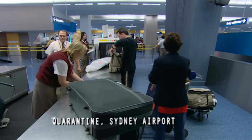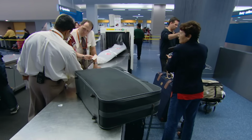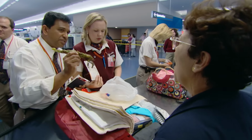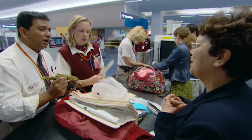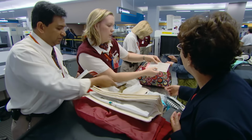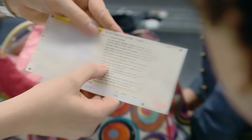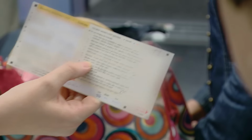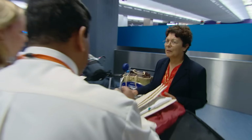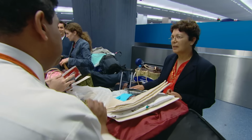Back at quarantine, Claire consults her supervisor. Just found some fresh plant material, not declared. What did you want to do with this? Just, I planted a lot of flowers. Okay, why didn't you declare this? I don't know, I just put things. Oh, I'm sorry, I didn't read. Question number 7, plants. We are going to give you a fine for this. The fine is going to be $220. You are lucky that we are just giving you a fine.